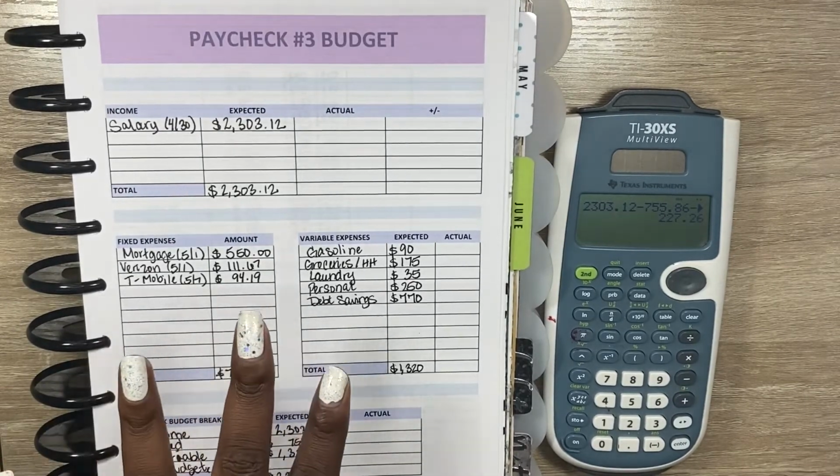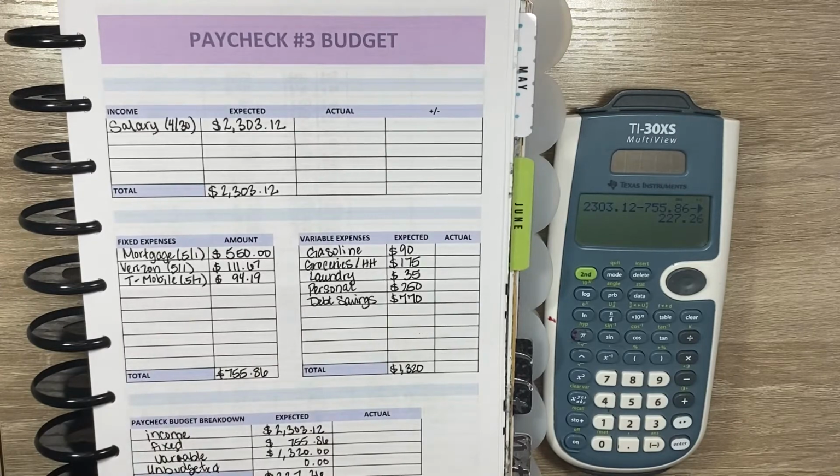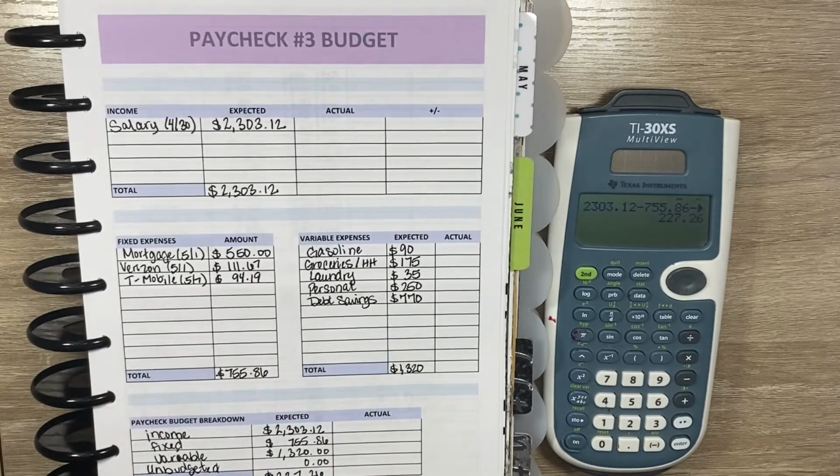Please excuse the noise you hear in the background. Someone decided to mow their lawn right now.